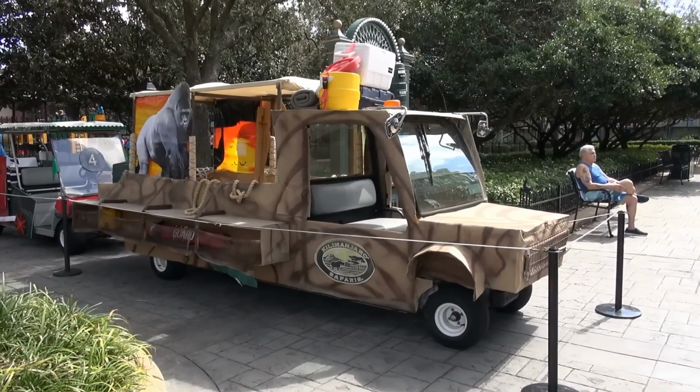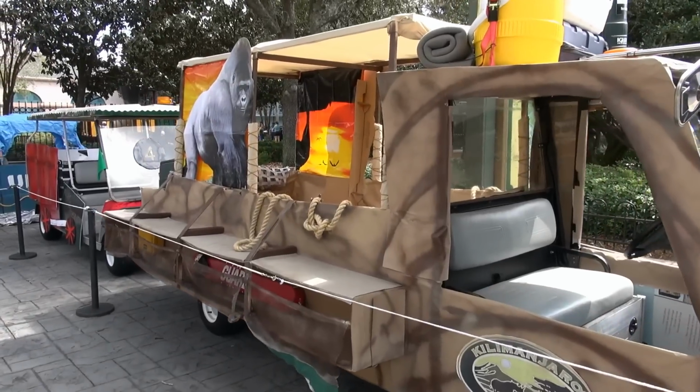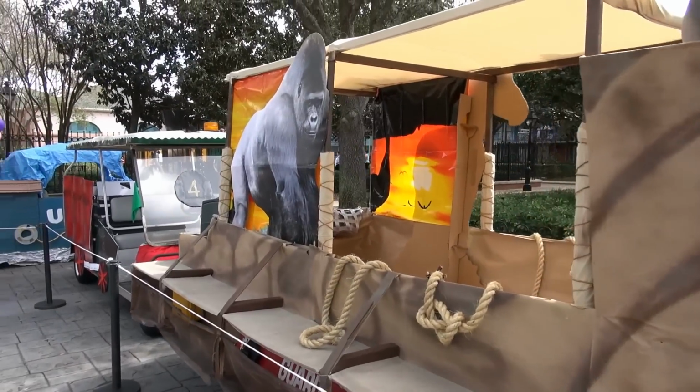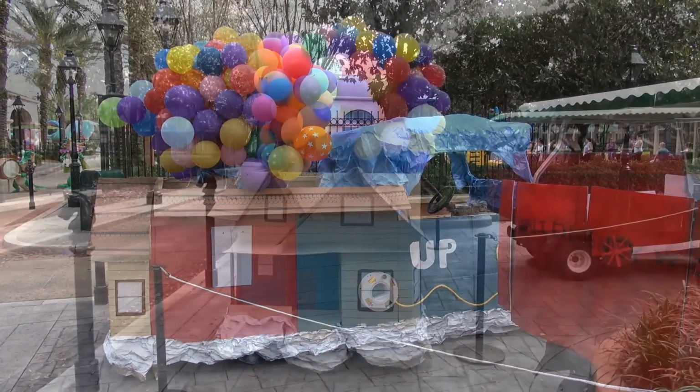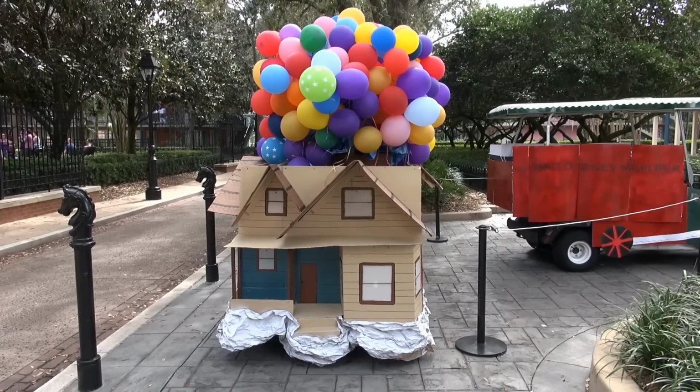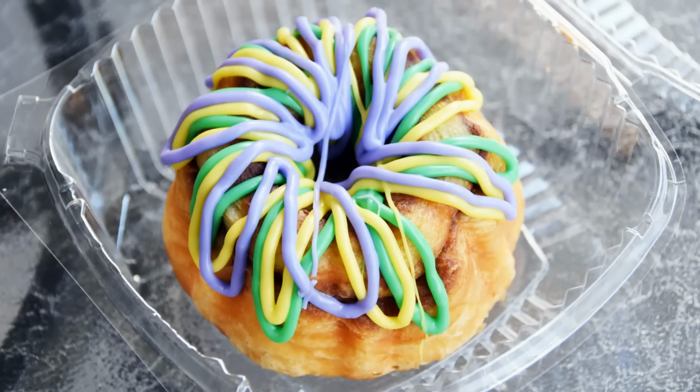I don't know if they put all the carts out. I don't know if I saw the Kilimanjaro Safaris one out here, so maybe they did park all the carts. I didn't see them. I believe they did. But the Up House especially, it was nice to kind of get in and look at it a little bit more closely. And we also discovered another Fat Tuesday treat, the King Cake.